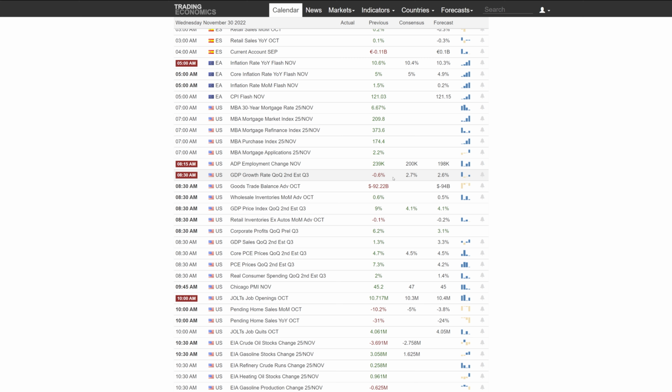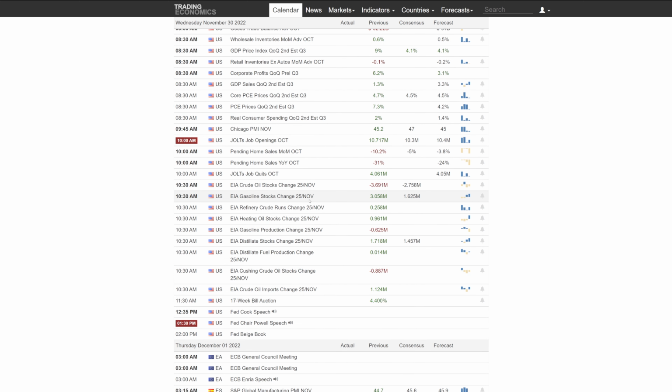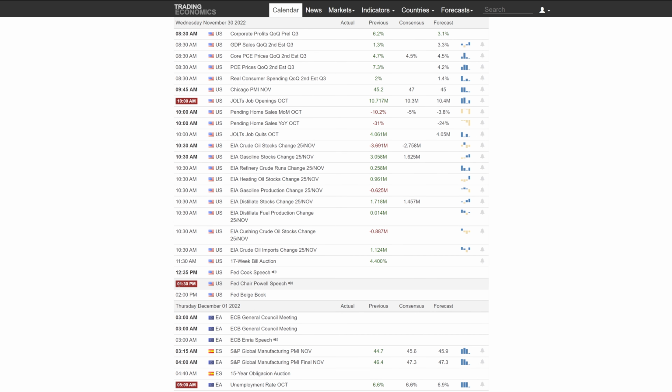We are expecting a little increase. This is the estimate for Q3. So take into account that we are seeing estimates here, not actual rates for GDP. And on JOLTS job openings, we are expecting a decrease at 10 a.m. This is for sure going to affect the markets for good or for bad. And finally, at 1:30 p.m., after lunch, we have the Powell speech.